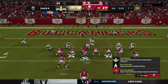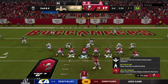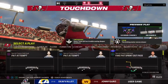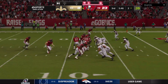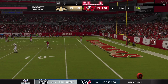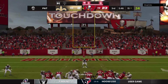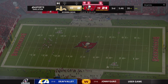2nd and 6 with the ball on the 7. Fournette running right. And he will fight his way into the end zone for a touchdown. Leonard Fournette taking it in from 7 yards away. And the Bucs continue to show why it pays to play at home in the postseason as they add on to their lead. Extra point put through by Succop. And the lead is now 24.